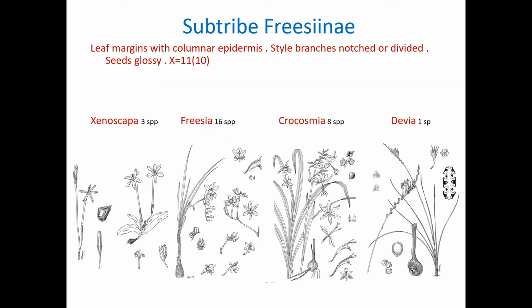Then we have a group of 4 genera that are very closely allied, and they include Freesia, Crocosmia, which is essentially upcountry, Devia, which is only from the Roggeveld escarpment, that's near Sutherland, and Xenoscapa, that's again a winter rainfall genus that extends into southern Namibia. And they again have notched or divided style branches like we saw in Watsonia. So you see again, these characters can reoccur independently of one another, which is what led to a lot of confusion among early botanists who didn't have any evidence for this, so they assumed that it was a shared character.